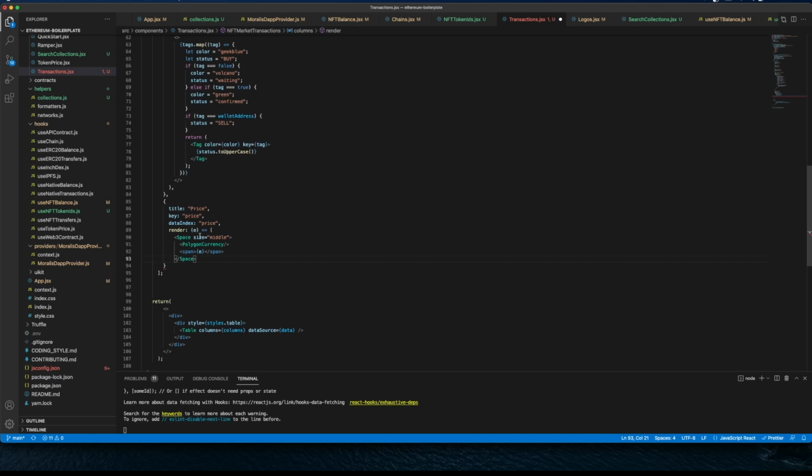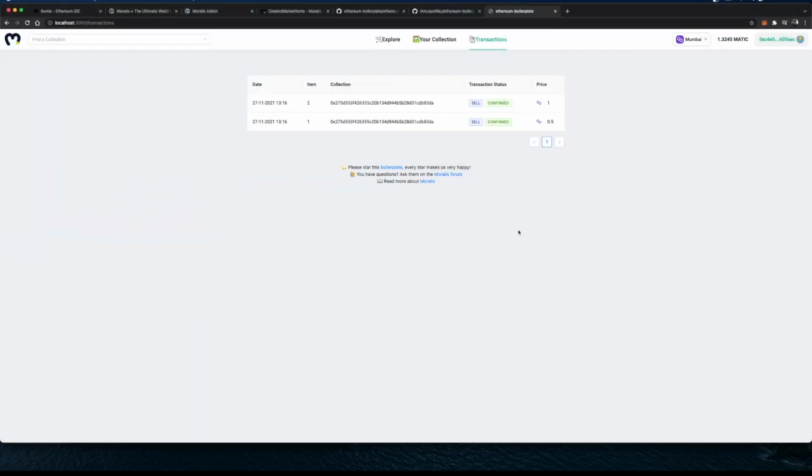Nice. So we render the Polygon currency because that is the currency of this marketplace, and we also render the price. That just loops through every row of the table. I think we have to close this still. Let's just have a look at our dapp. Look at that, very cool. We have the Polygon Matic logo indicating what price we paid for each item.